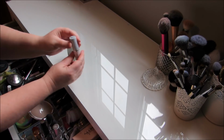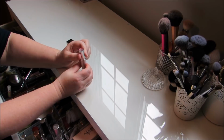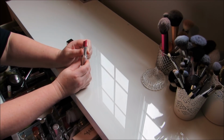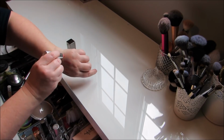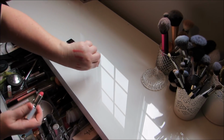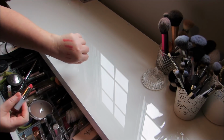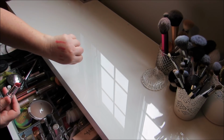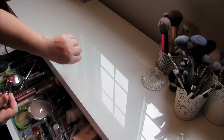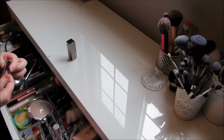This is the color that I've been wearing a lot recently in my videos that everybody makes comments about. They say that it's such a pretty color. And all that it is, is the It Cosmetics Je ne sais quoi in the Blurred Lines. It's really a nice formula for the lip color. It does look very nice on me, and it wears quite well.